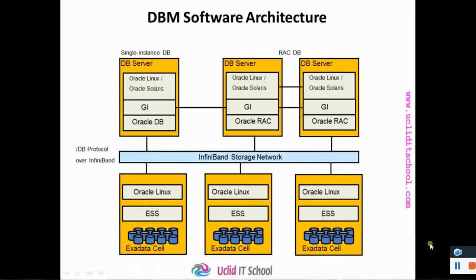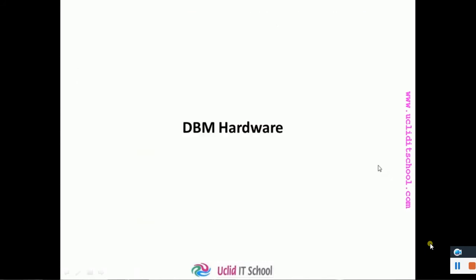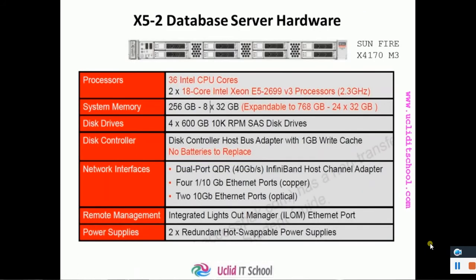So this is the architecture, or these are the components inside the database machine. Now, let us see the hardware details of each of these servers. Basically, the database server and storage server. So if you go back, these slides provide you the hardware details of the database servers and the storage server. So first, the database server hardware. As I told you, the database servers and the storage servers are Sun servers.